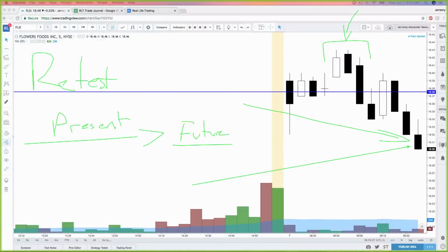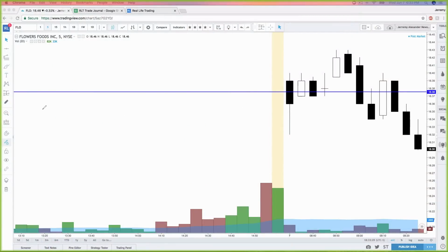I can teach you any strategy in the world. It doesn't matter what it is. If it's in the stock market, I can teach it to you. The fact of the matter is that it'll do us no good if you don't do what you say you're going to do. All right? Take that with a grain of salt because you're going to lose on trades.